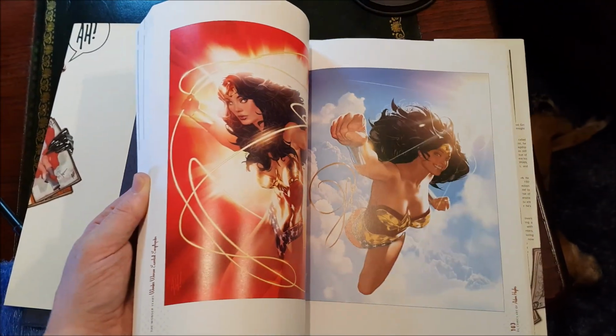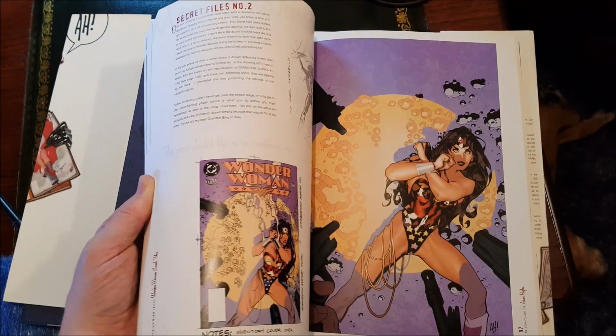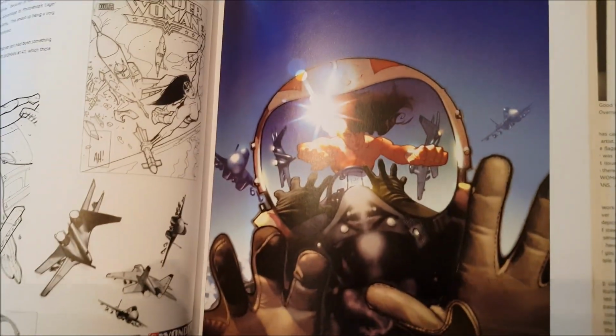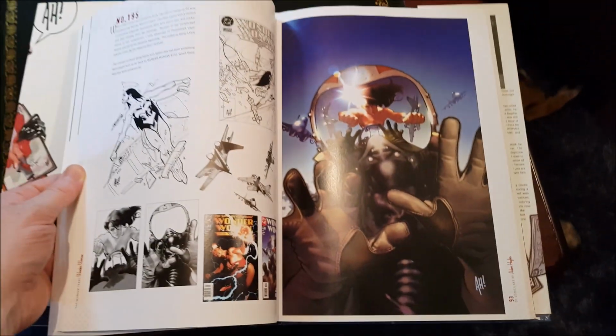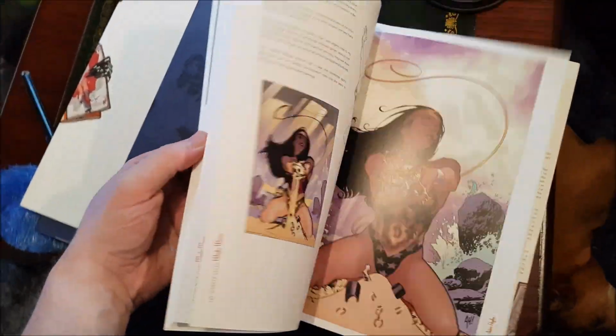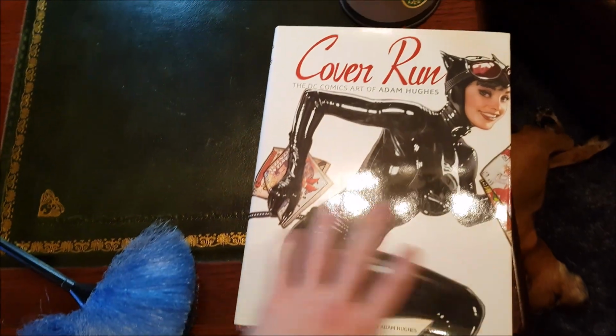But yeah, amazing stuff. Oh, the Wonder Woman. The artwork is insane. There's one particular one. Oh, there it is. That's the one I wanted to find. I love that one of the guy in the fighter jet. He's just about to collide with Diana Prince. Anyway, you gotta get it, man. Absolutely amazing book. All right, moving on.